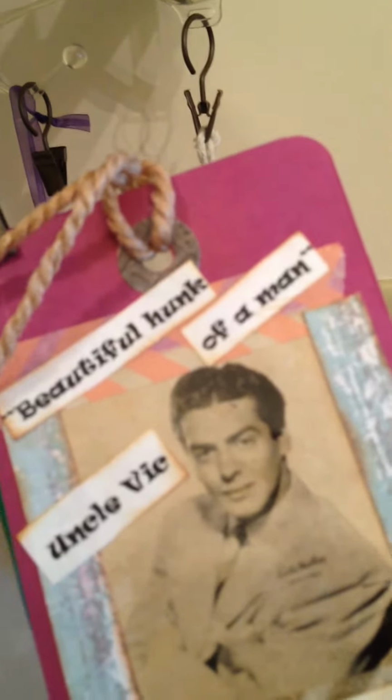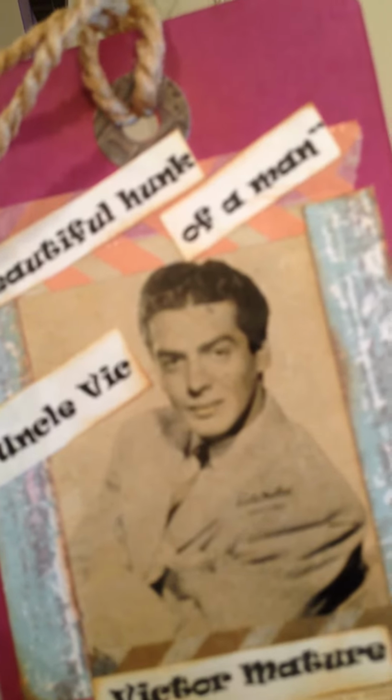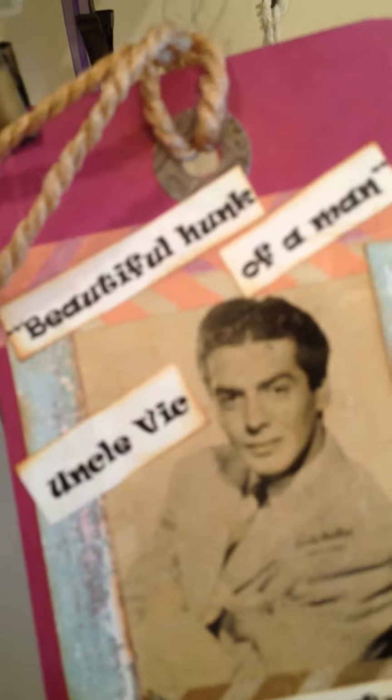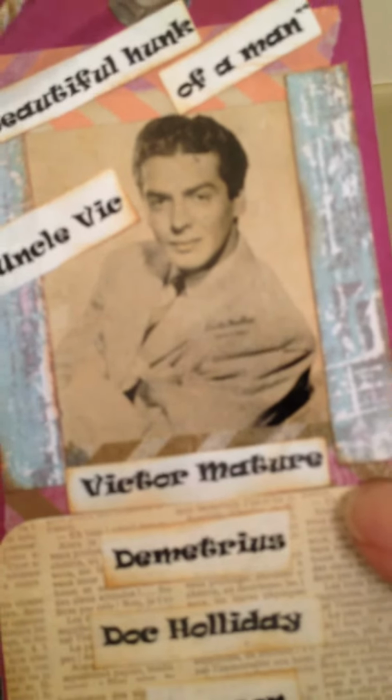This guy I found at a garage flea market. It's Vic Damone, which I didn't know. But I thought he was really handsome, and I used to leave him out with my other pictures, and people would be like, who's that guy? And I'd be like, oh, that's my Uncle Vic. But I didn't know it was really Victor, oh, it was Victor Mature, excuse me.